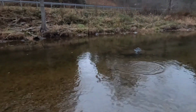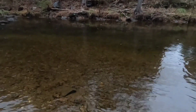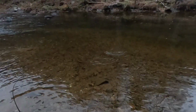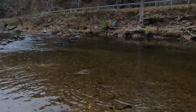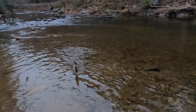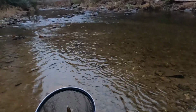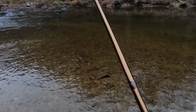Right there goes to show that when you're fishing for these pressured fish, if they're not liking what you're throwing, don't give up. Sometimes it just takes downsizing your fly a bit and throwing something that they may not see very often. I'm sure people throw egg flies in here quite a bit, but they may not throw little size 18 eggs.